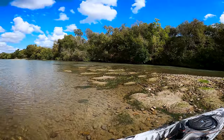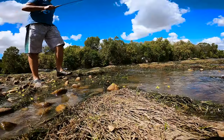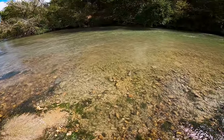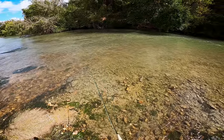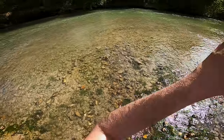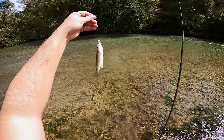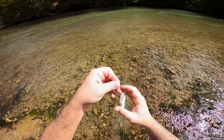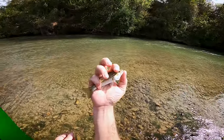I've yet to catch a bass. It's usually pretty good in here. I'm gonna wade fish this. Oh wow, look at this little guy. That is a micro bass if I've ever seen one. Whoa, whoa, whoa, chill buddy. I'm not gonna kill you. We're just gonna put you back. You're okay. That's a little guy right there.